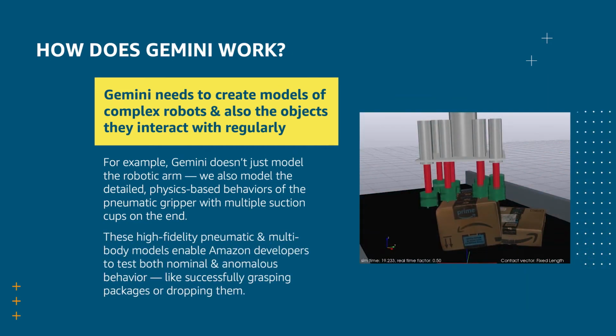Gemini needs to model the flow of the air through the gripper's tubes and valves, the contact forces the rubber cups make on a package, how the deformation of those cups during contact changes airflow, and what happens if only some of the cups make contact.